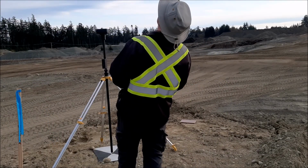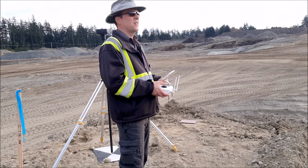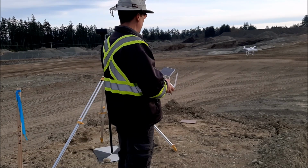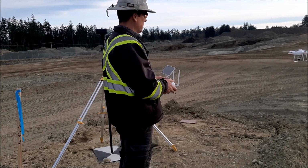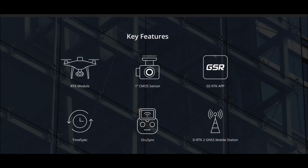You can see the mobile ground station is on a checkpoint, so we can make sure that the checkpoint is calibrated to an actual known point, which makes perfect sense when you're doing survey work with a new piece of equipment.